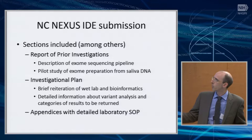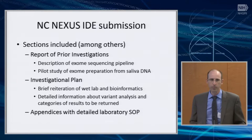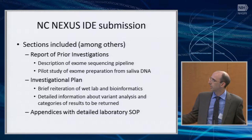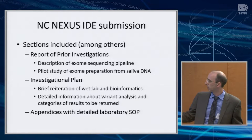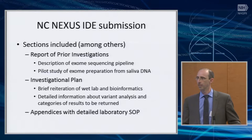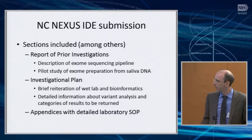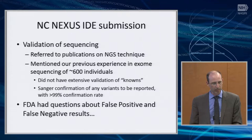And of the sections, in the previous talk, you saw some of these. You know, there's a report of prior investigations. This is really the description of our pipeline, our little pilot study of exome preparation from saliva DNA from 8 samples and so forth. And then there's a very significant section that's the investigational plan, which really reiterates the wet lab and bioinformatics, which now is the device, but then includes very detailed information about the rest of the procedure. How are you going to analyze the variants and what categories of results will you return? How will the parents make decisions and so forth? And that was all part of the investigational device exemption package, because you have to define the protocol. And then, of course, lots of appendices with all the detailed laboratory standard operating procedures.